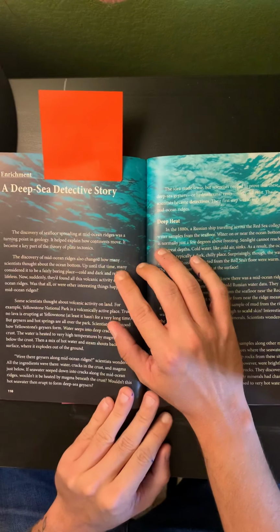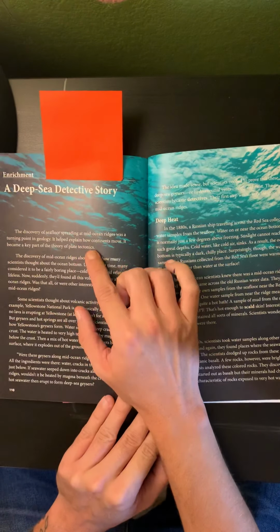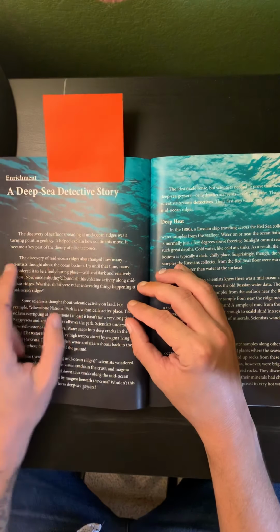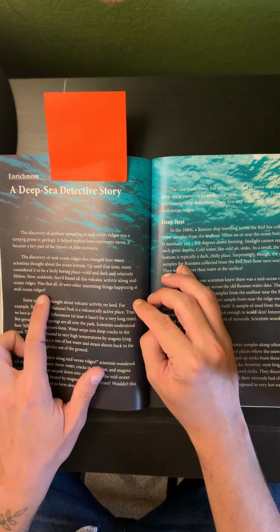The discovery of seafloor spreading at mid-ocean ridges was a turning point in geology. It helped explain how continents move, and it became a key part of the theory of plate tectonics. The discovery of mid-ocean ridges also changed how many scientists thought about the ocean bottom. Up until that time, many considered it to be a fairly boring place, cold and dark and relatively lifeless. Now suddenly, they'd found all this volcanic activity among mid-ocean ridges. Was that all? Or were other interesting things happening at mid-ocean ridges?